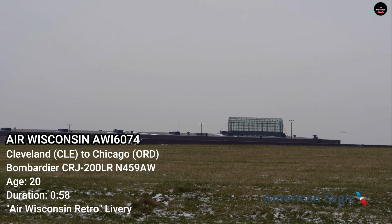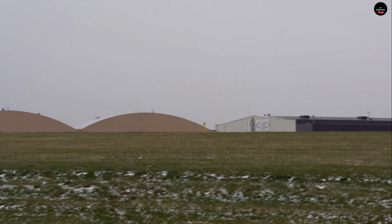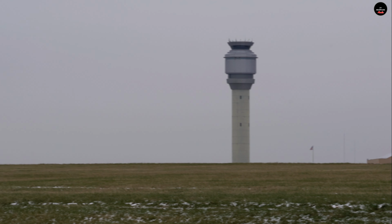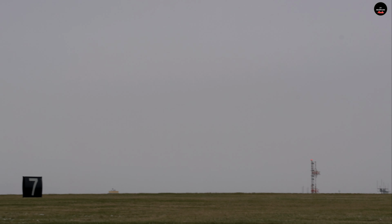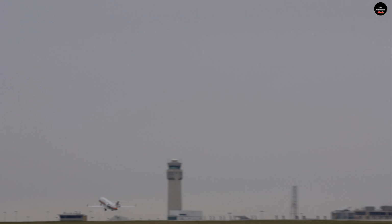Should be the Air Wisconsin Retro Flight 6074 heading to O'Hare, trying to find it. Sounds like they're going to take most of the runway to take off. CRJ2, there it is. I've missed this thing so many times. It usually comes in the morning when I have to work. Someday we are going to get that.